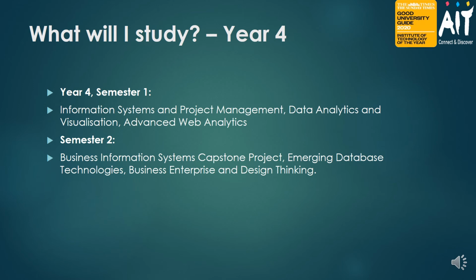In your 4th and final year then, semester 1, it's information systems and project management. So project management is something that's key again, no matter what area you work in. The whole aspect of information systems and using tools to aid in the running of a project is what you'll gain experience from as part of that module.